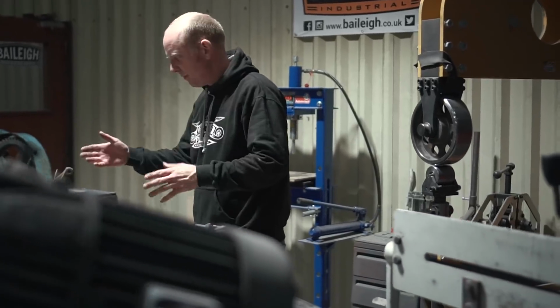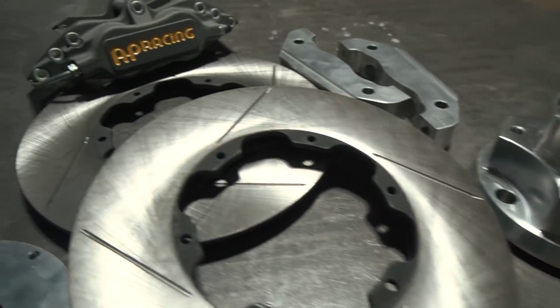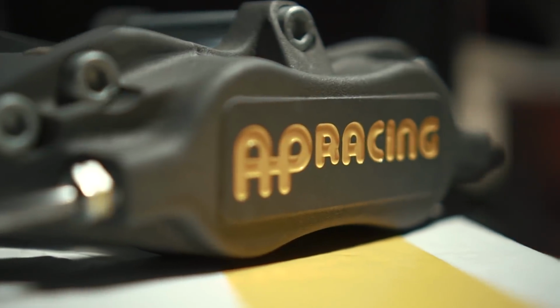Again, the front hubs, we haven't got them out here, but the front hubs are aluminium hubs, which go onto these Rix uprights, and then an AP Racing brake setup. That's all well proven in competition. We've used them before, there's no problems.